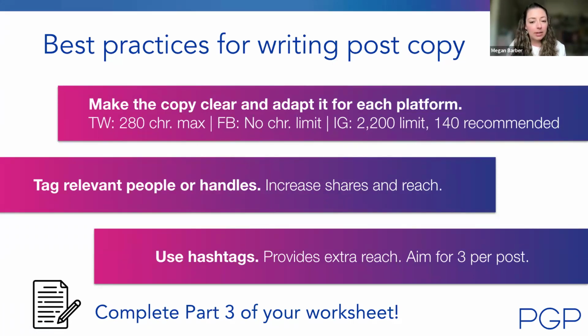Tag relevant people or handles because this increases your shares and reach. And use hashtags. So these provide extra reach as well, especially on Instagram and X. And aim to use around 3 hashtags per post. And you can search, there's plenty of articles that will tell you how to search for what hashtags are trending now.